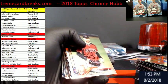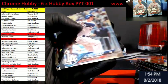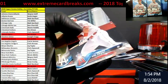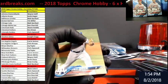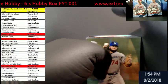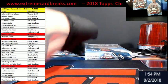Ace, Prism. Gardner, for the Yankees. Is that a Trout Prism? No. Yeah, guys, I don't know what's wrong with X-Splitter. It's dropping frames and everything. I'm still going live. I will post the live recording so you guys can see there's no funky stuff going on. But look at that baby. Ohtani, out of 50 variation. Congrats. We got two boxes left. Let's keep going.